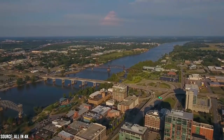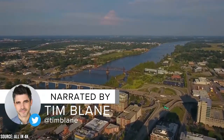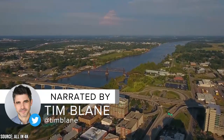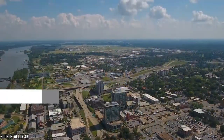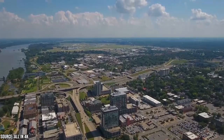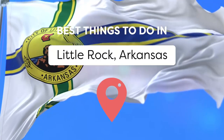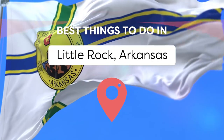Little Rock is the capital city of Arkansas, and as such remains one of the most beloved cities to visit in that beautiful southern state. For those of you planning a trip to Little Rock, Arkansas, you may be wondering about some of the best things the city has to keep tourists occupied. Join Viewcation as we take a look at the best things to do in Little Rock, Arkansas.